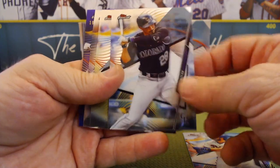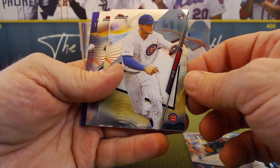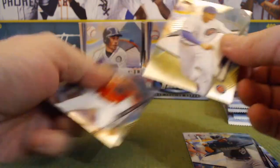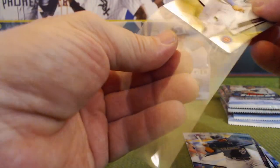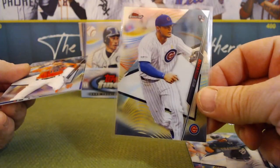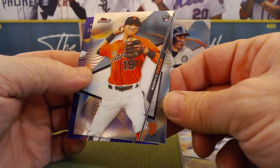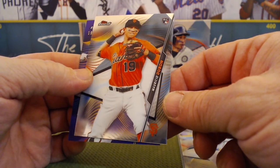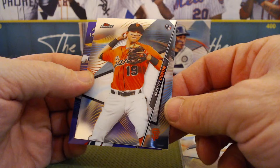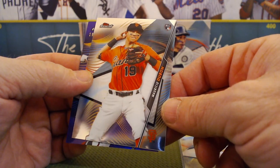Nolan Arenado again for Richard and the Rockies. Nico Horner. There we go for the Cubbies. And Scott, that is his rookie card. That's one of the ones we were hoping to see a little bit above this year. Gavin Lux, these guys that you've seen as up-and-coming rookies, but we haven't really seen on the field much. Next up, Mauricio Dubon. He is a good one for the Giants.